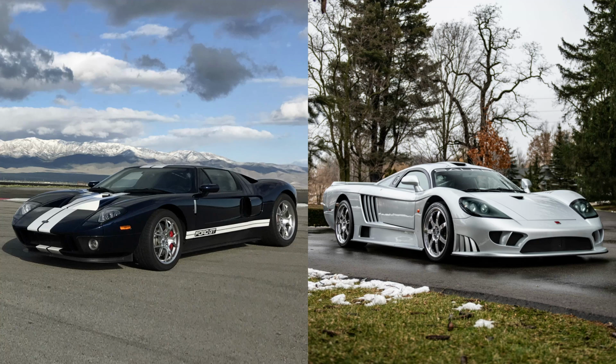Honorable mentions that were too expensive and outlandish for me to include here are the 04 to 06 Ford GTs and twin-turbo Saleen S7 with times of 3.3 and 3.4 seconds.